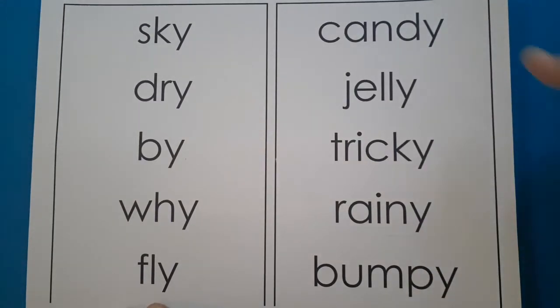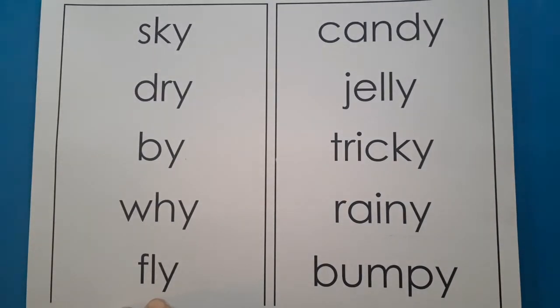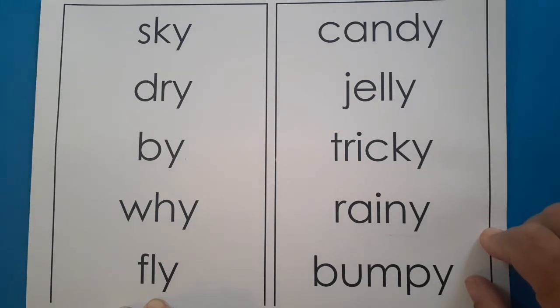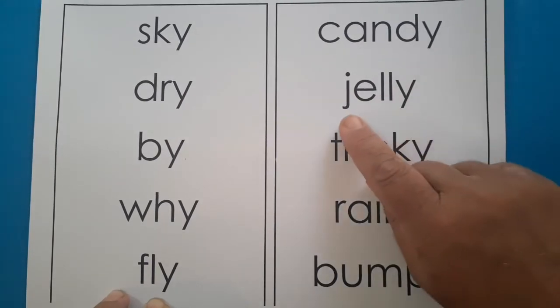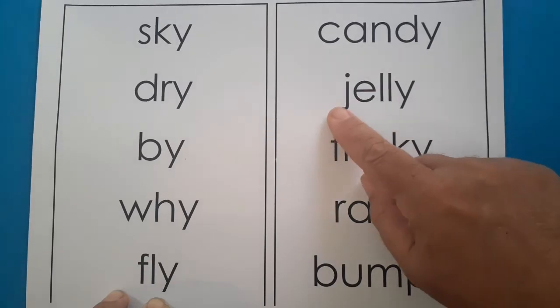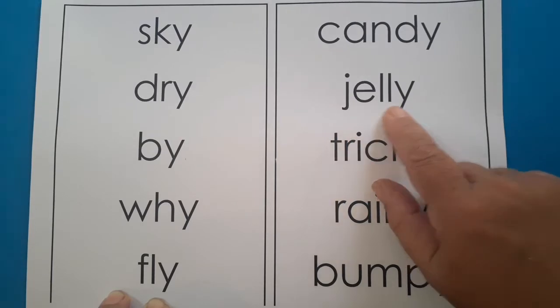Very good. On this side of the paper, we have longer words. These are two-syllable words. And when the Y comes at the end, what does it say? It does not say I, it says E, correct. Let's read these words together. Are you ready? The first one says candy. The next one, jelly. Is it jelly or jelly? This is a longer word, so we say E, jelly.